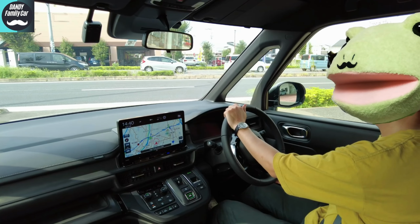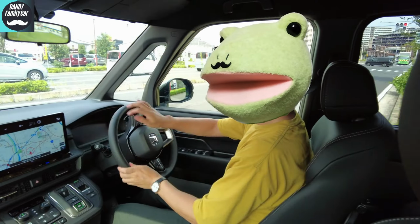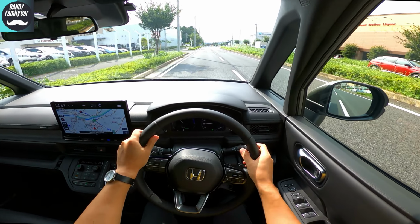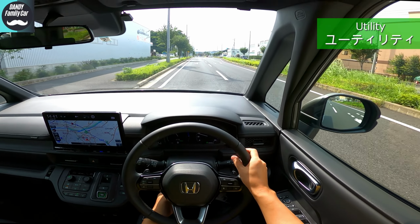The smoothness of Japanese cars has already come to the place where it will come. Seamless and fine control. I'll tell you more about the ride feel later. First, let's pick up a few points about utilities.